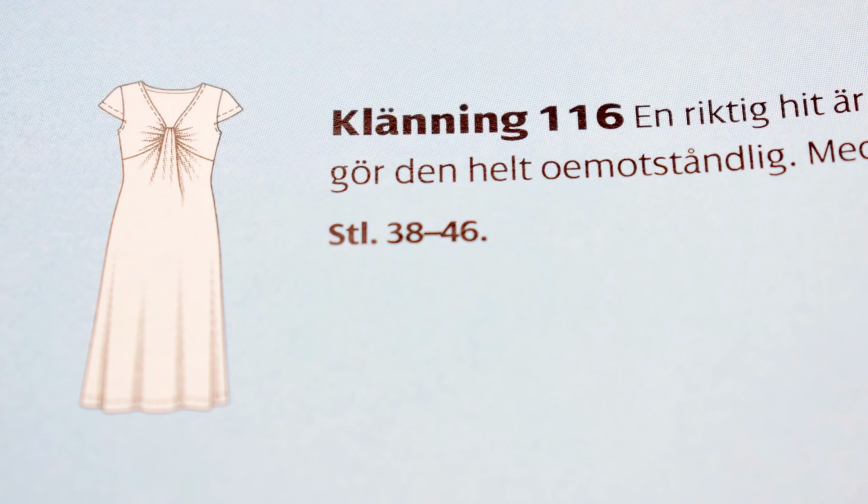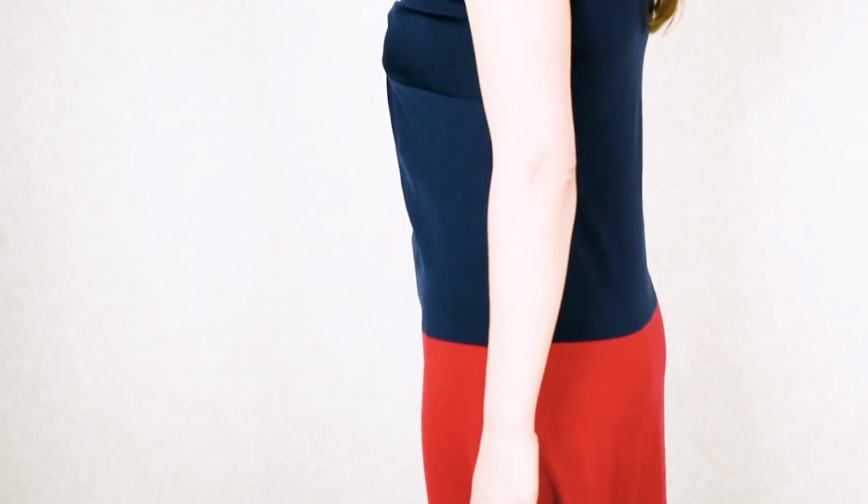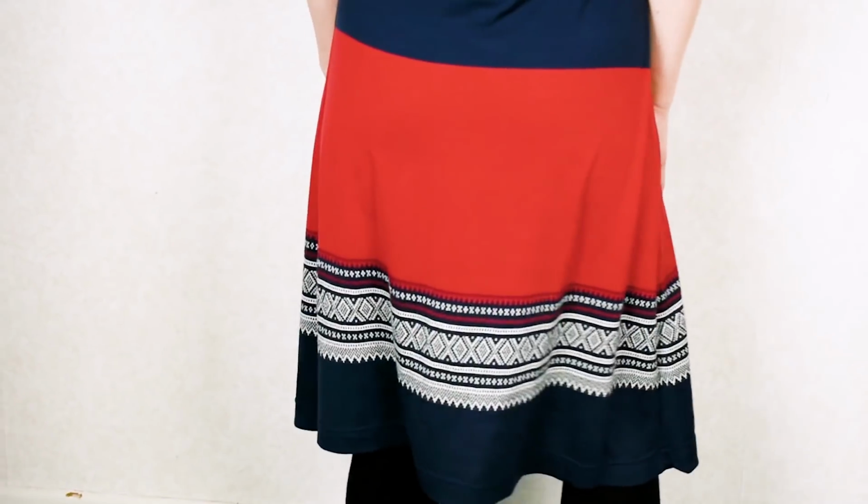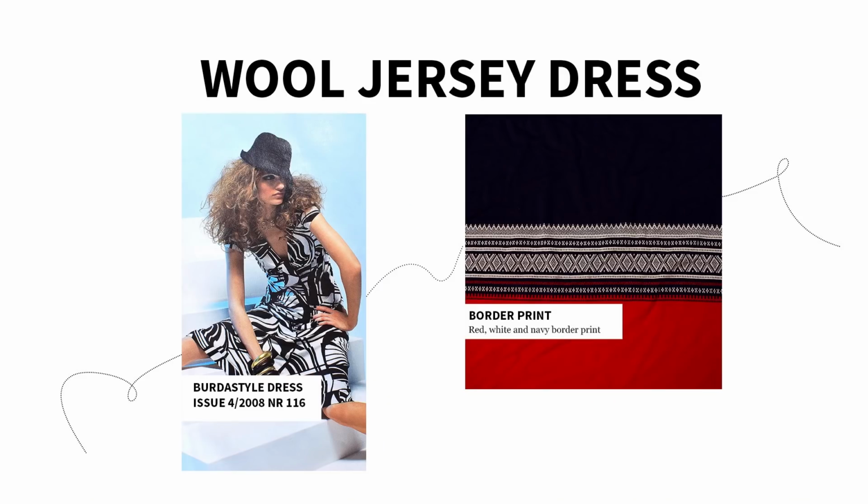And if you've been following Burdastyle for a while, you've probably seen variations of this pattern many times. It's a dress and sometimes a top with a draped front. And this was actually the first time I tried this particular style. It's an old pattern from 2008 from the April issue. But as I said, I've seen many variations of this pattern over the years. So I can assure you that you will probably be able to locate something very similar if you can't track this old issue down.